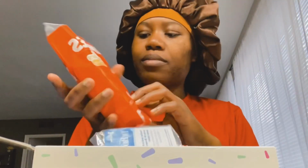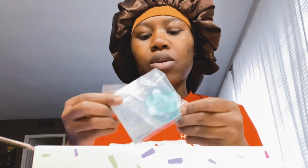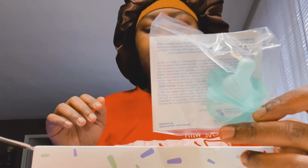So they have some Huggies diapers here. I think it's three. They have three Huggies diapers here. I also have some Dr. Brown's pacifiers. I don't know if you can see it here. And they also have this, something that will treat and prevent diaper rash. Triple Paste. I don't know if you guys can see that.